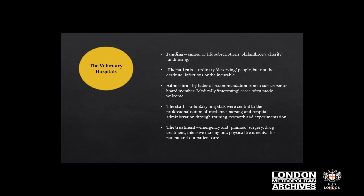From the 18th century and onwards, many independent charitable hospitals and dispensaries were founded to provide free healthcare for the poor. Westminster Hospital was amongst the first, set up in 1719, followed by Guy's, St George's, the London Hospital, which is now the Royal London Hospital, and the Middlesex Hospital. Taking out a subscription to support these hospitals conferred the right to nominate patients for treatment.